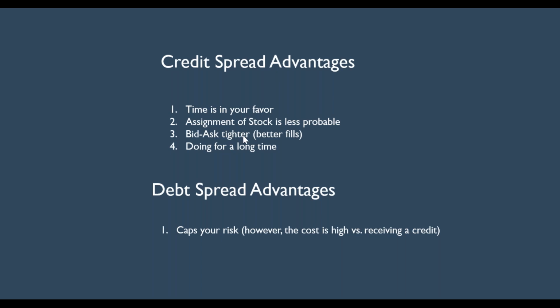The bid ask is usually tighter because the value is only the time value, versus on the call side or the debit side, the value is higher because you have both the time value and the intrinsic value. So the bid ask spreads tend to be a little higher, and you get better fills with credit spreads. The other thing is I've been doing this for a long time, and I am just convinced that, and this is how I've made my money for many years, credit spreads are the very best instrument. Debit spreads are better than buying a straight call or a straight put, absolutely. But if push came to shove, I'm going to pick a credit spread.